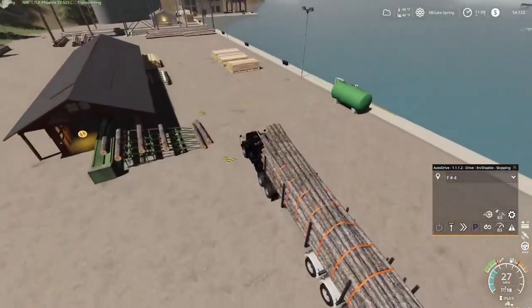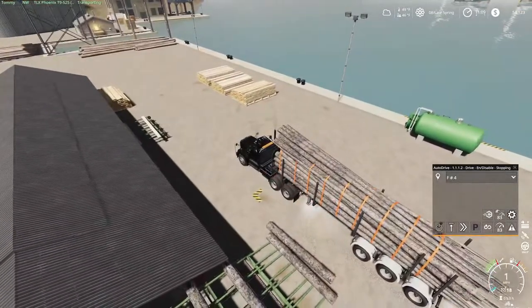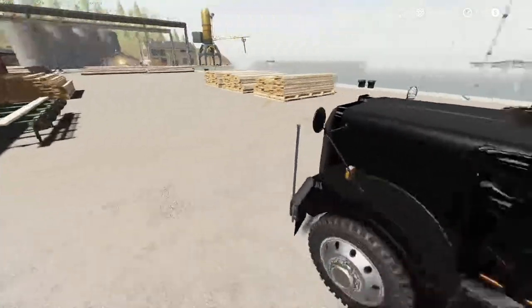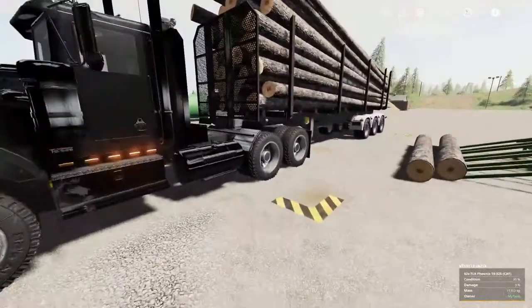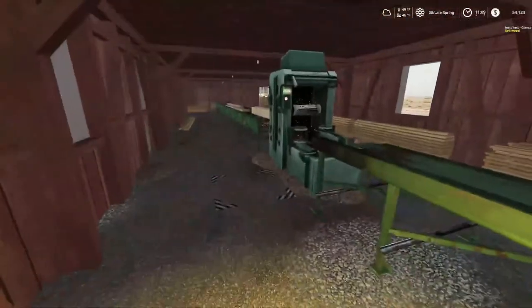But anyway, we are here again, folks. We're going to unstrap and hope they all don't go flying everywhere. Speaking of flying, I'm still in fly mode. I flew over and made sure I got all the trees and stuff. Alright, here we go.